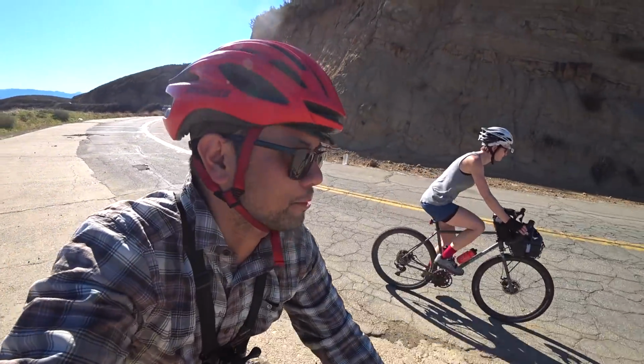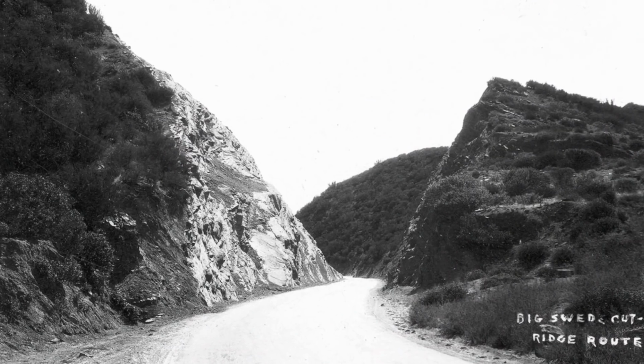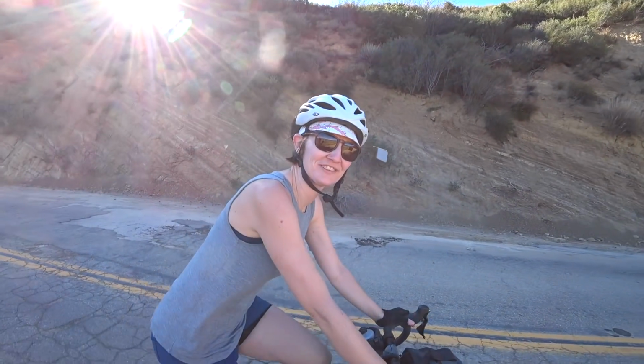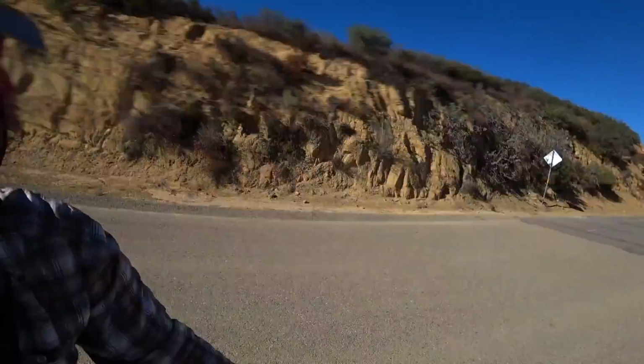We've kind of hit a little respite from all the climbing. This looks like oldish road down here. And I know old is relative. This isn't like some old Roman road. It's old for California though. Hey, old in Southern California is 1960. Yeah, so this is like ancient. So this is the climbing route.